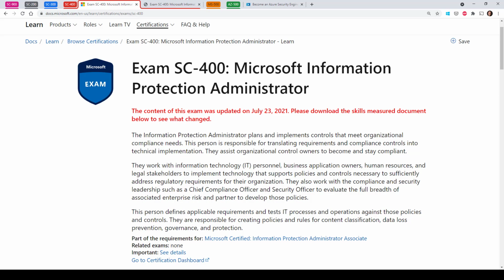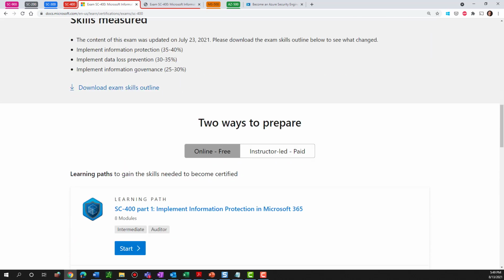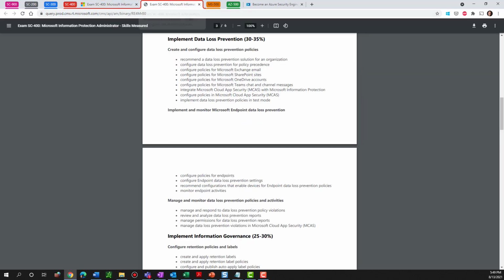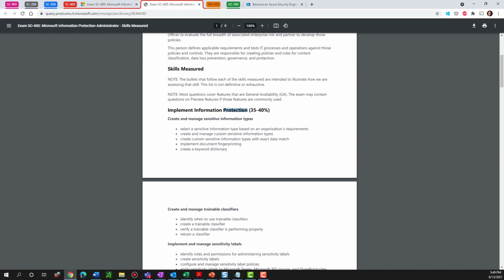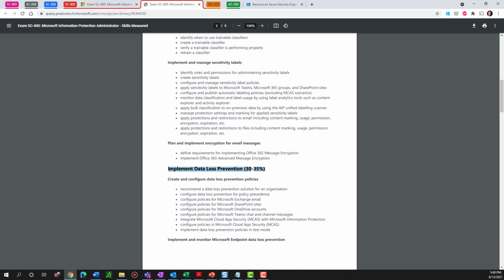If you come out to the Microsoft site, find the SC400 homepage for the exam, you can get those skills measured and you can find the link to the online training in MS Learn. But what you'll see with this exam is that everything it covers is around information. So we have objective domains like implement information protection, implement data loss prevention. So two distinct capabilities and features.